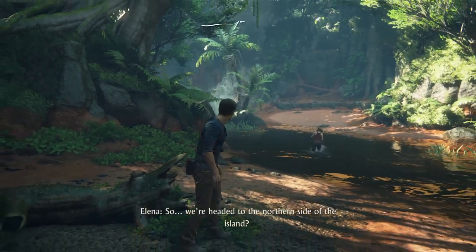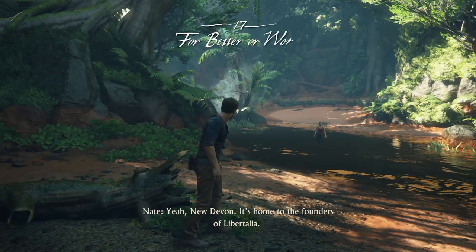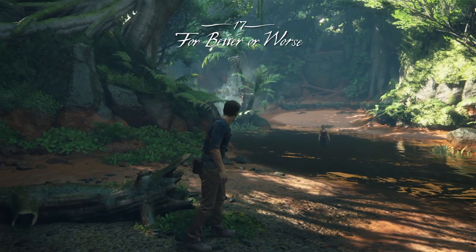So, we're headed to the northern side of the island? Yeah, New Devon. It's home to the founders of Libertalia. And that's where Rafe is taking your brother. Treasure's probably there.